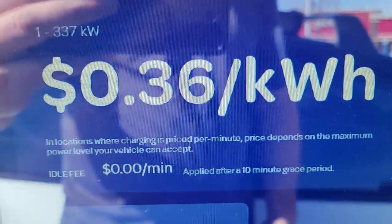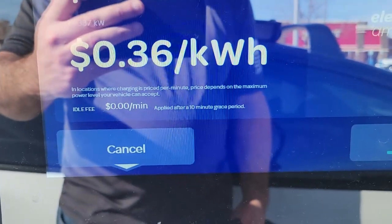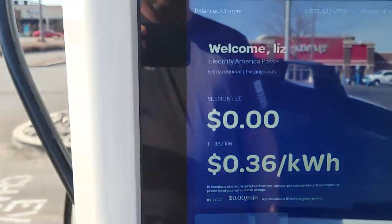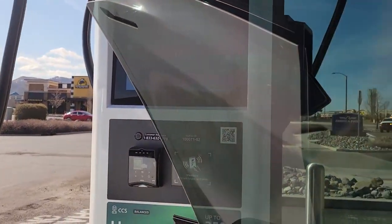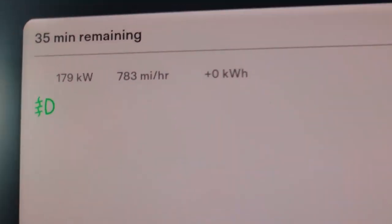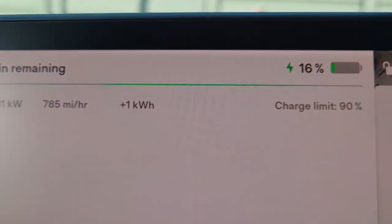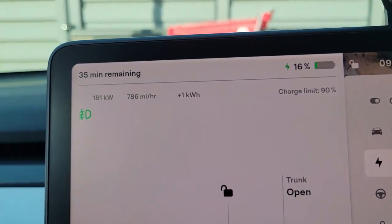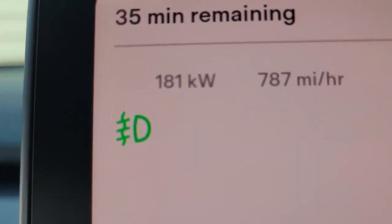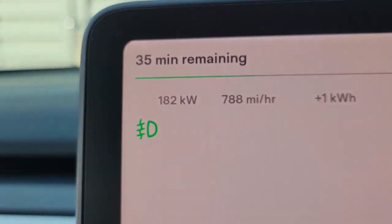The funny thing is that's as much as one of the superchargers here at the casino. So, there we go. Now, can't see it through the glass, but the screen just popped up, and we are pulling 180 kilowatts. All right. Well, that's great. Pulled it at 16%, and I preconditioned the battery to a Tesla supercharger. So 182 so far. The battery is probably still a bit cold.